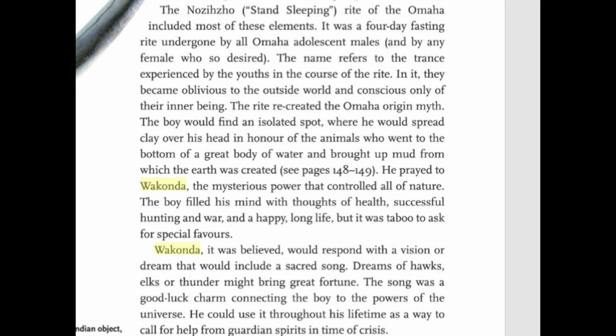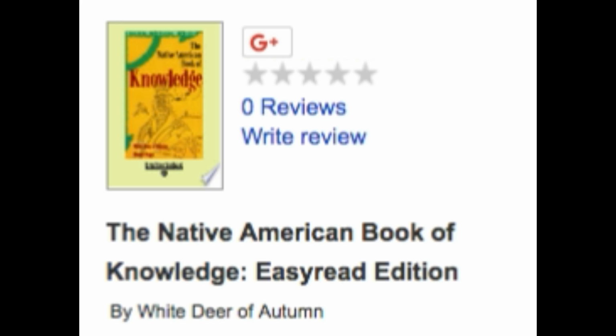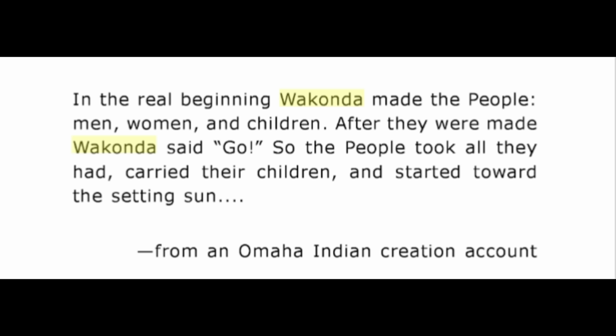These superpowers. The Native American Book of Knowledge, Easy Read Edition by White Deer of Autumn. It says, in the real beginning, Wakanda made the people, men, women, and children. After they were made, Wakanda said, go. So the people took all they had, carried their children, and started toward the setting sun. From an Omaha Indian creation account.